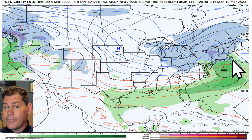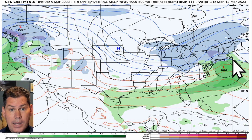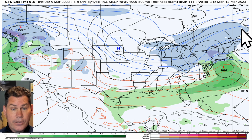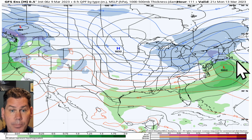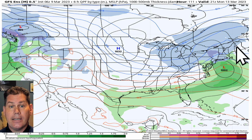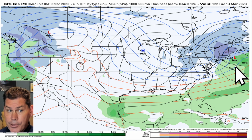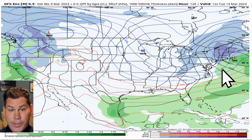We could be looking at a fairly significant snowstorm up here into the Northeast as this really starts to get its act together. As the NAO starts to go negative, you have the 50-50 low that will actually push this a little bit further inland as this slows down as well. So this could be a pretty significant snowstorm for this neck of the woods.